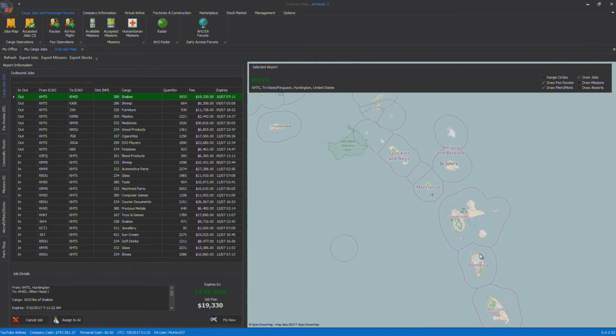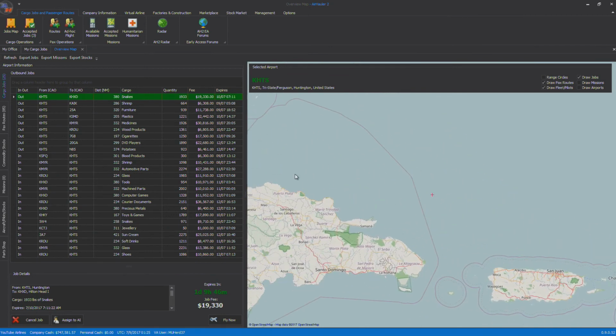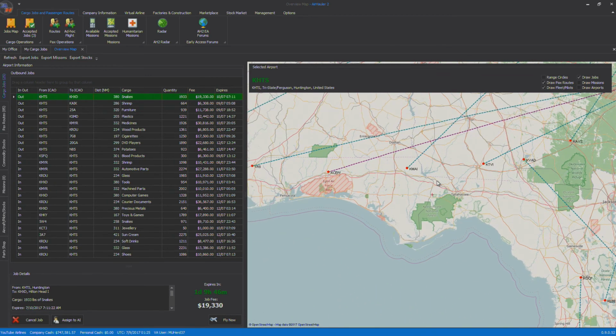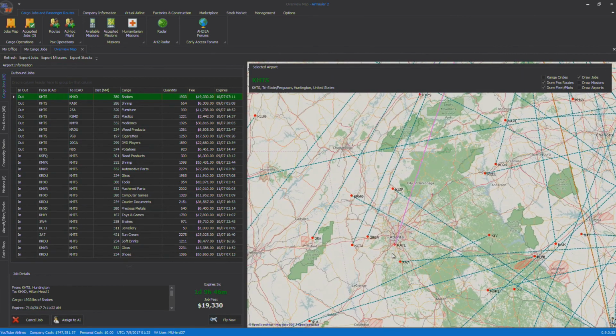I'm trying to think. I can't remember where St. Martin is, up here somewhere. But yeah, I don't know that we'll expand out there just yet. I'll probably just keep it to the U.S. for a little while. And then we'll start moving up, starting to the west. We got Memphis. I've got scenery for that.